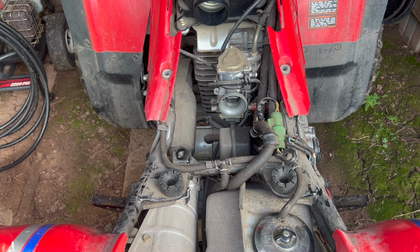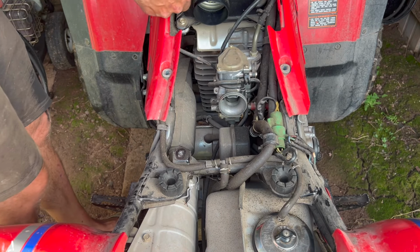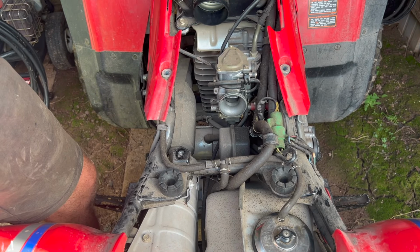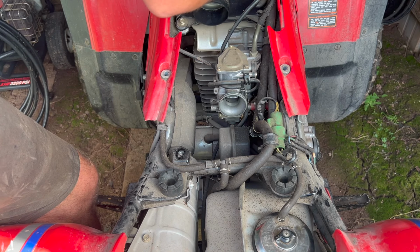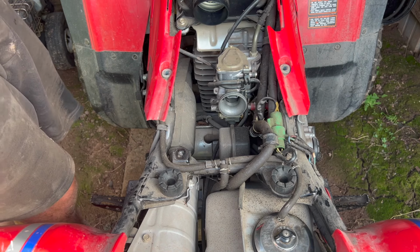I'm curious how the gas tank could be that dirty. I know I said it's hard to see in the camera, but it is filthy. And it doesn't look like dirt. It doesn't look like old gas. It just looks nasty. So, it's really bolted in there.